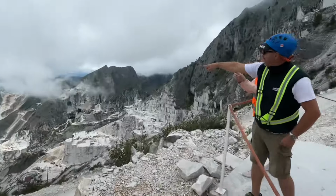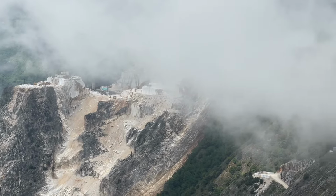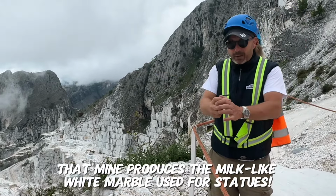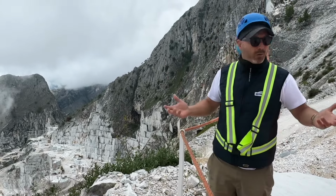Now, look up there. Up there is where the best quality comes from. It's a marble white like milk that is called statuary marble. The problem is that in Carrara it's from only up there. There is a small quarry for all the world, and the price. So the people call it white gold.